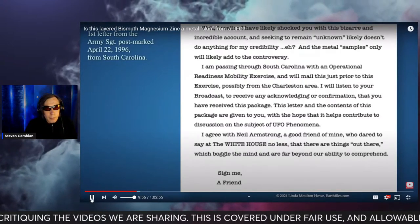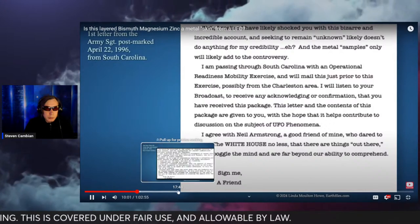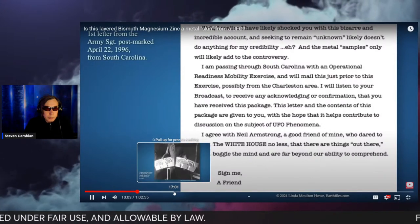This letter and the contents of this package are given to you with the hope that it helps contribute to discussion on the subject of UFO phenomena.